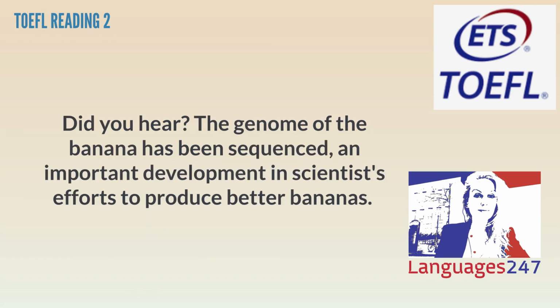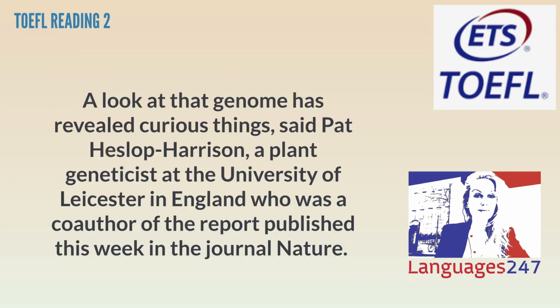Did you hear? The genome of the banana has been sequenced, an important development in scientists' efforts to produce better bananas. A look at that genome has revealed curious things, said Pat Harrison, a plant geneticist at the University of Leicester in England who was a co-author of the report published this week in the journal Nature.